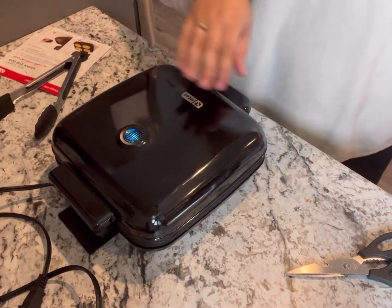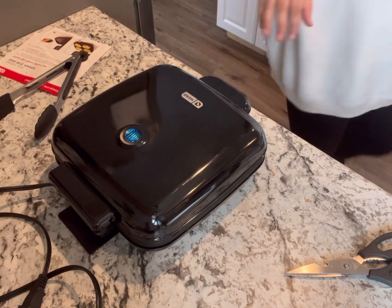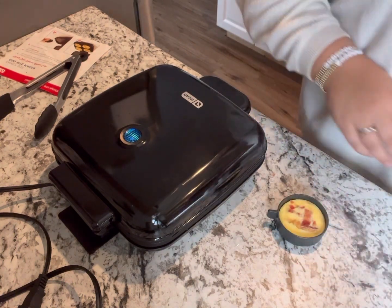Okay, you can kind of hear this thing still going, but I'm gonna take the one that was cooked and see how it looks.